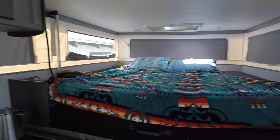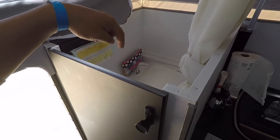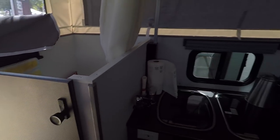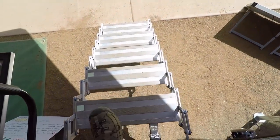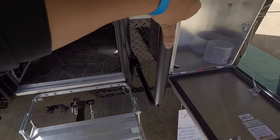I like this. This is the big selling point right here, because a lot of people don't have bathrooms in their pop-up trailers. I like it. I like it a lot. I like this handle here. Helps you get out.